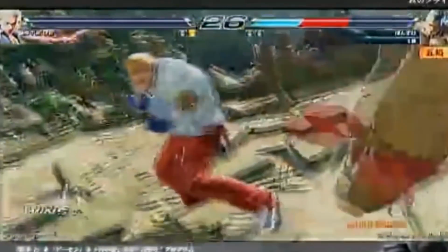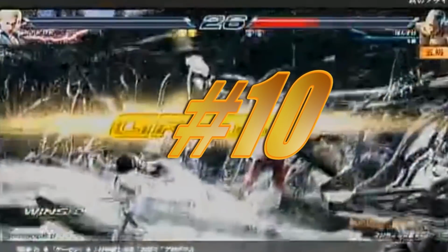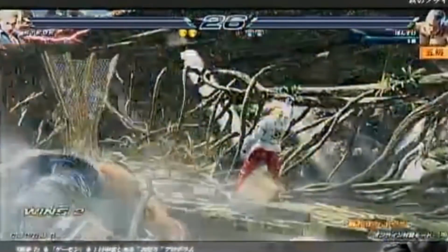So I really hope that they do go the time release route. Number 10. This one's a big one. I'm going to paraphrase it as much as possible, but here we go.